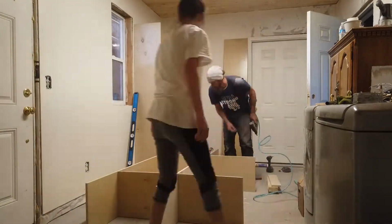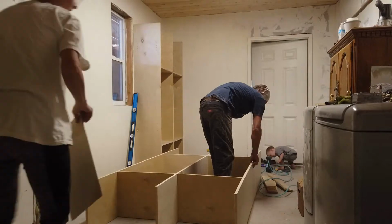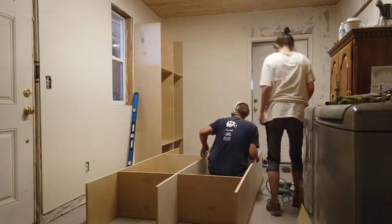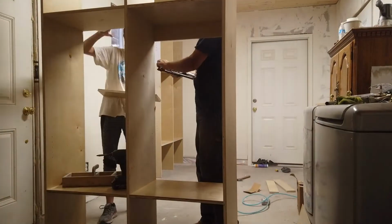And then the second thing we did was, rather than adding full backs, we did some just 3/4 inch braces, which made it very stiff, but also gave me a place to glue and to screw it against the wall. So we're just adding in the braces so that we can have a spot to screw it.